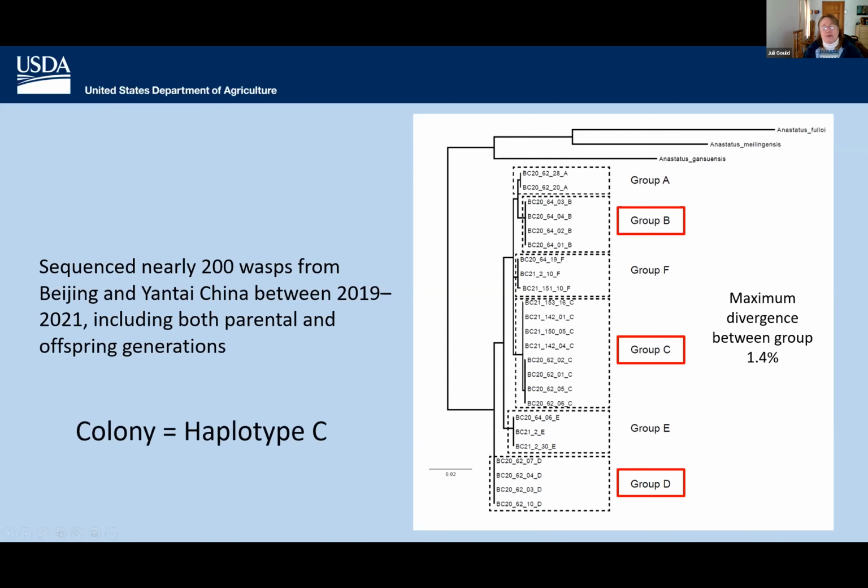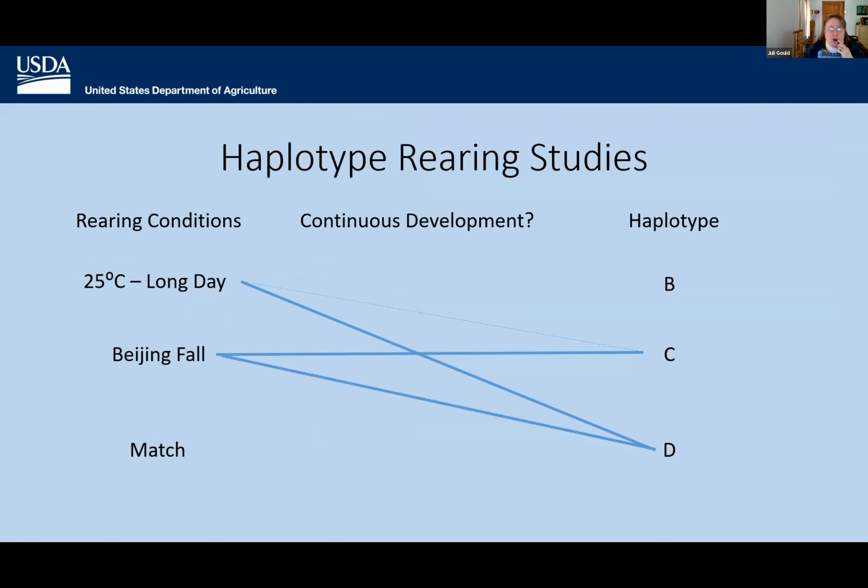And just so you know, our colony, it turned out, was pure. We did have a colony and we tested it and it's pure haplotype C. So the tests I'm going to talk to you about in a minute were done with haplotype C. Well, so we saw this genetic difference. Does that mean that they're different biologically? And the answer is yes, they are.